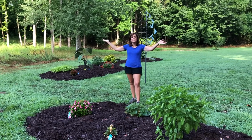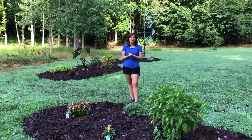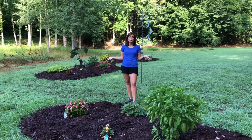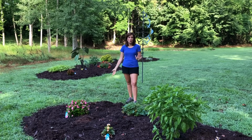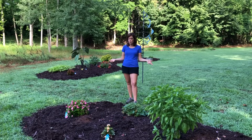These are all going to be full sun plants. Full sun means at least 5 to 6 hours of sun or more. It's about 9 o'clock in the morning right now. This is still shaded, but it gets really intense sun from about 11 o'clock on into the afternoon. So this is considered full sun even though we are in the shade right now.